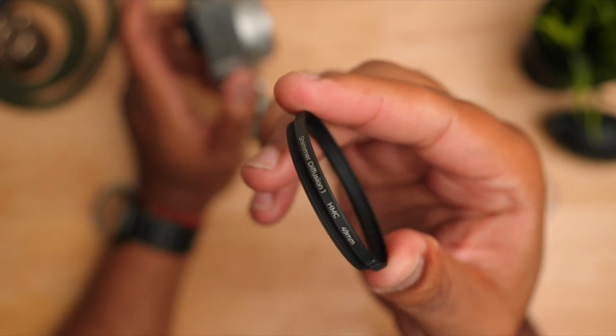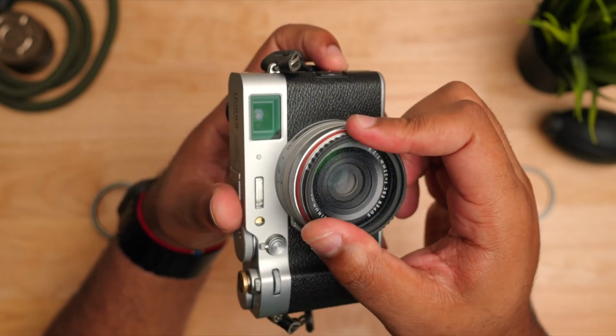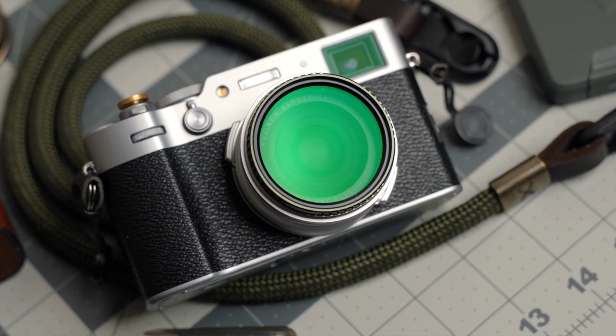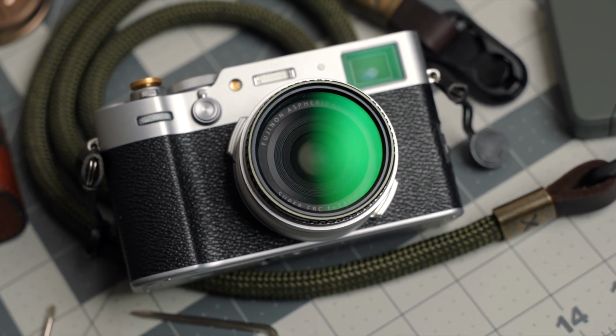The other weird gripe about this camera, and it's not a huge issue, it's something that definitely is nitpicky, is the fact that you have to get an adapter to add a filter to this camera. If you guys don't know, you probably do. I have a lot of accessories for this camera. I have a lot of filters.